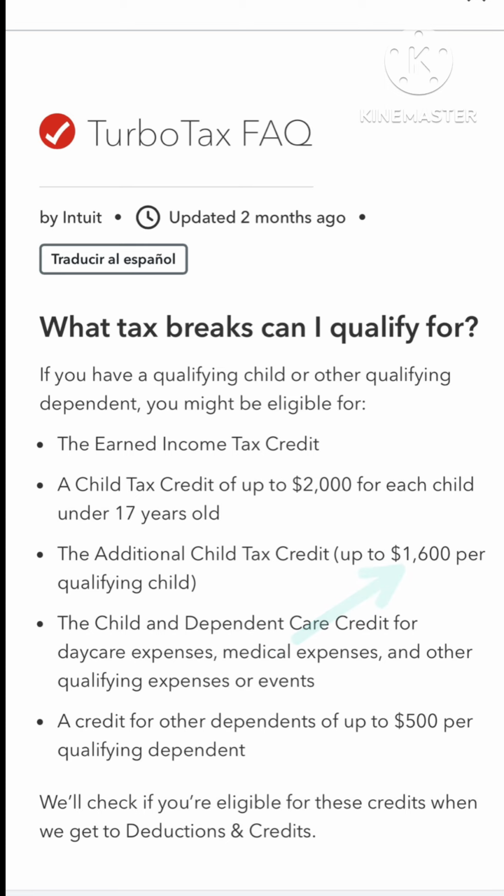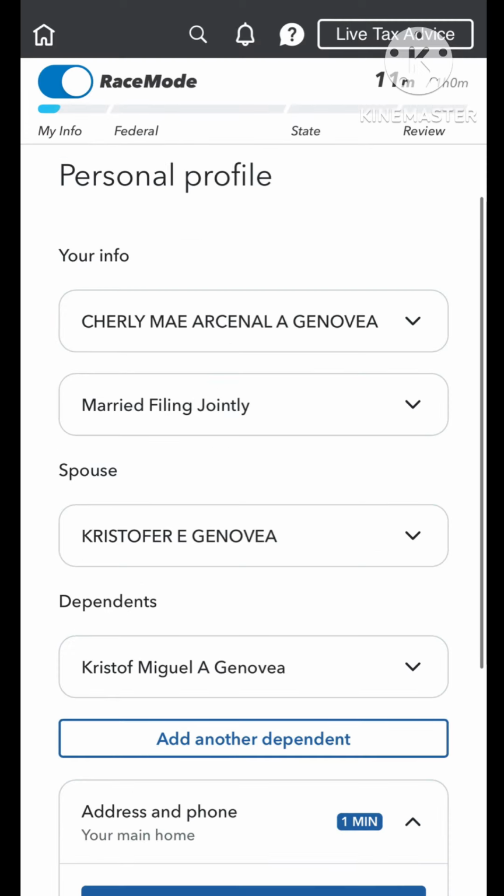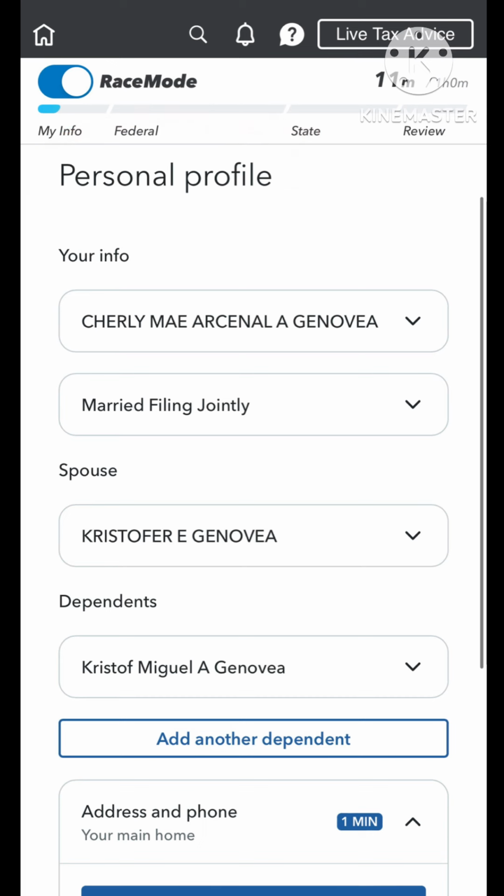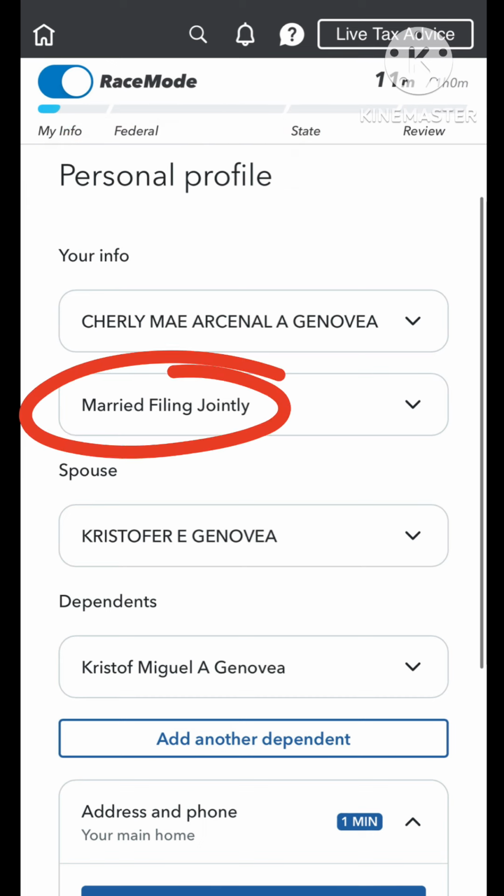per qualifying child. You can also include the daycare expenses or medical expenses among our children every year. Plus, a credit for other dependents up to $500 per qualifying dependent. So, before tayo file ng ating income tax return guys, we should check if we're eligible for these credits. So during filing guys, you have to fill up your personal profile. So kami ni Toto guys, married filing jointly yung ginagawa namin every year.